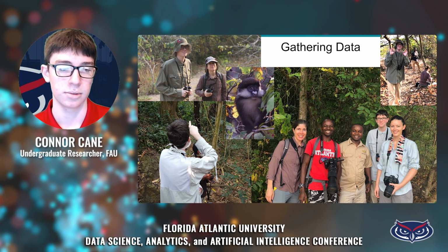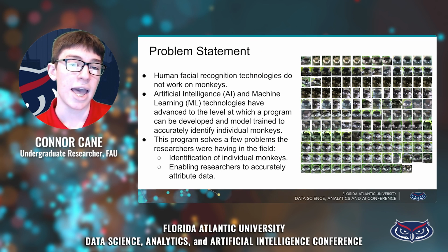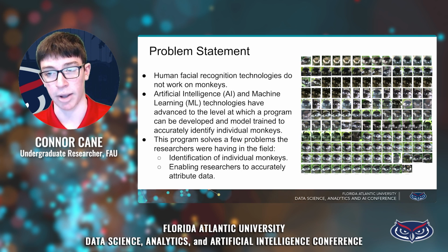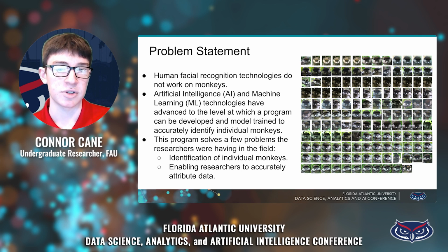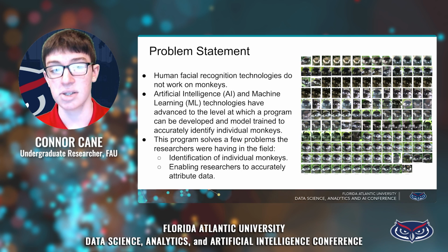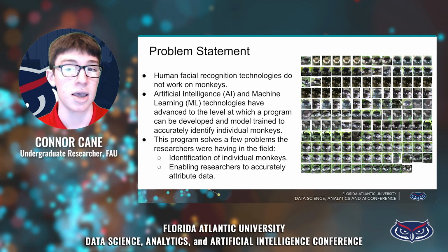As I began to try to build a tool that would be of use to Dr. Detweiler, the first step was figuring out what didn't work. I quickly learned that existing human facial recognition programs didn't work on monkeys. That would have been a very simple solution.